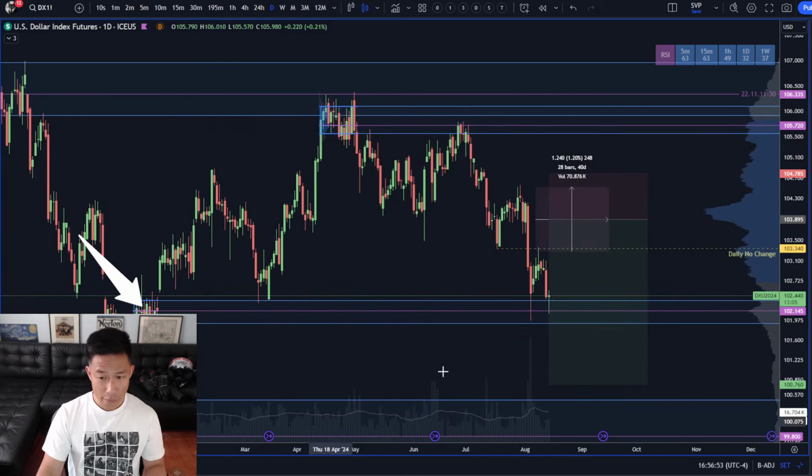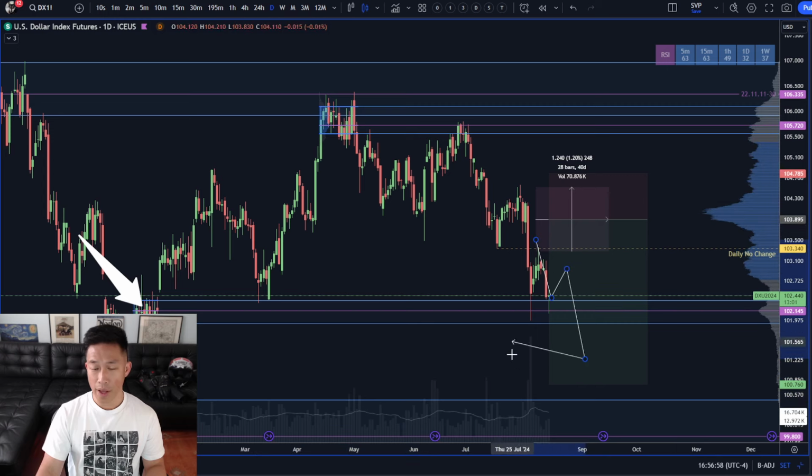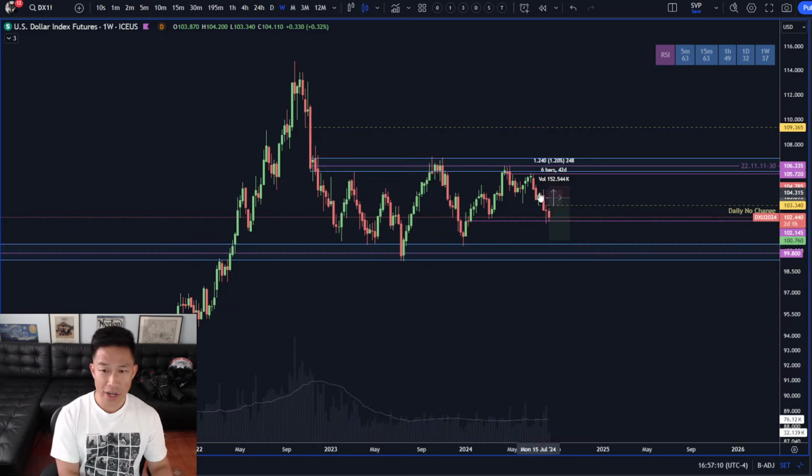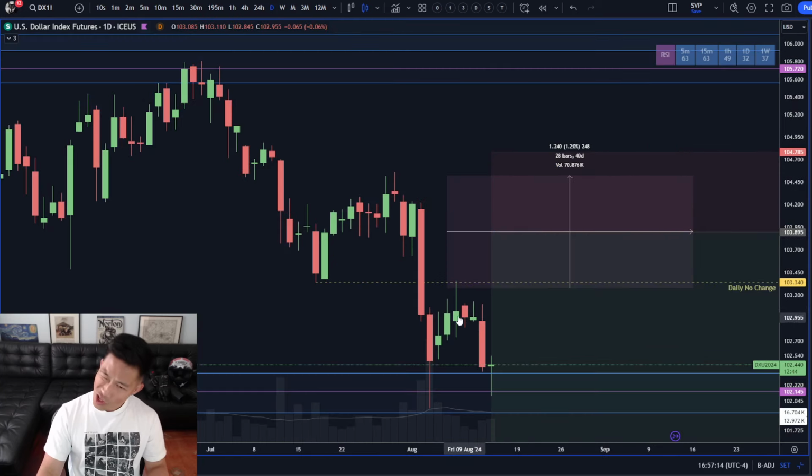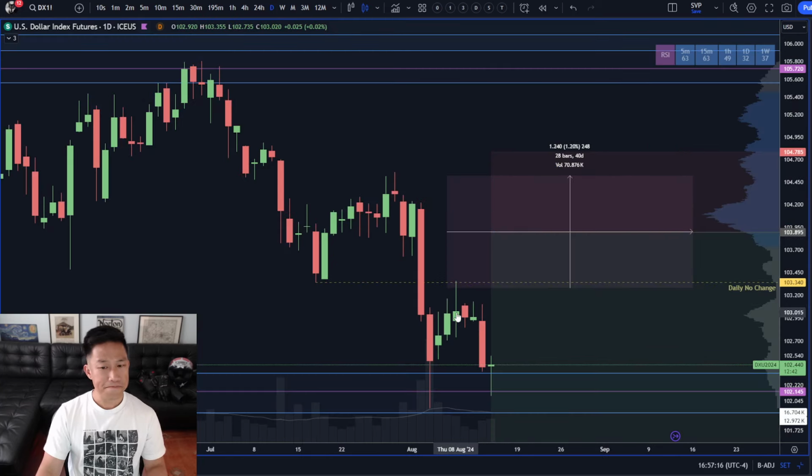So for example, if we break down from here, come down to this key demand zone and then pop right back over it, dollar buyers can be looking for higher low plays off a backtest of this, targeting here, the daily no change level, and then of course, ultimately over here. But really, very little change on the dollar. Space for a weekly lower high, space for a daily lower high as well, under 103.3555.